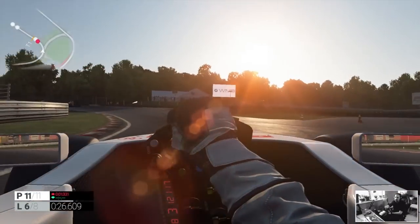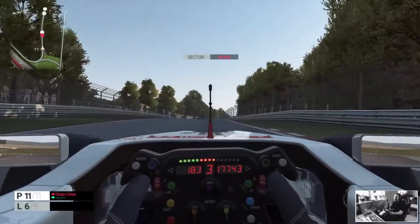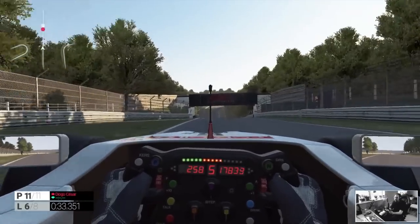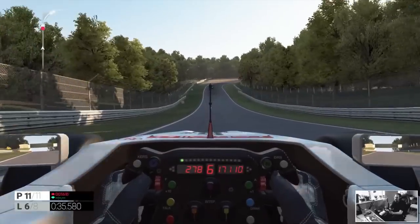I think we're actually catching up with the back of the grid. We'll get there eventually, because I put this on an 8-lap race. I don't think we will catch them. Probably end up in a wall.